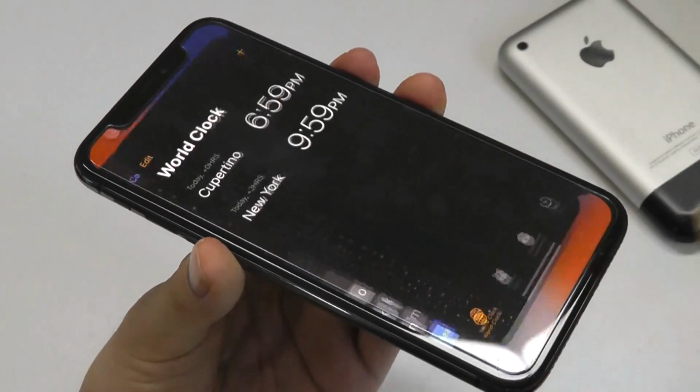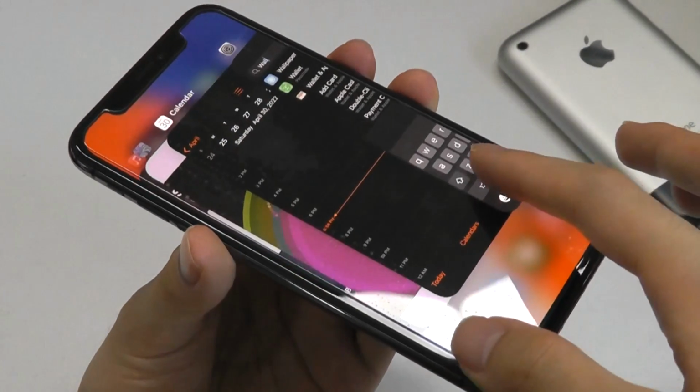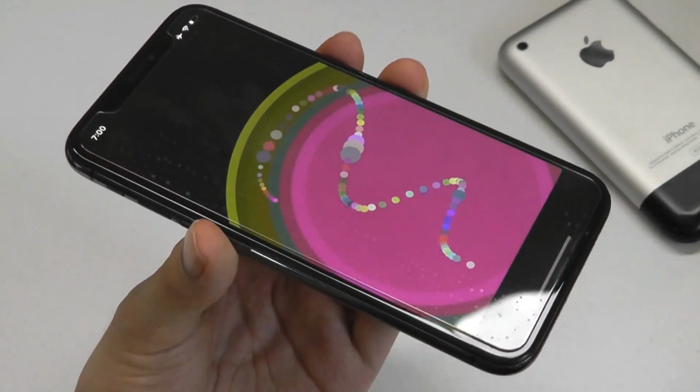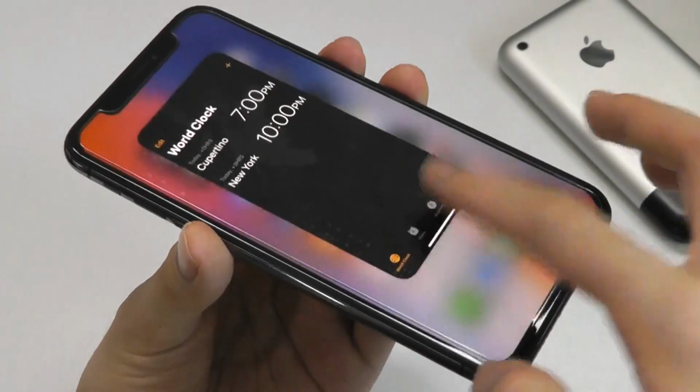One limiting thing about the iPhone X though might be the RAM, which at 3 gigabytes is starting to show its age a little bit, in the sense that you can't have a million programs open in the background and still expect it to flawlessly jump between them at all times.